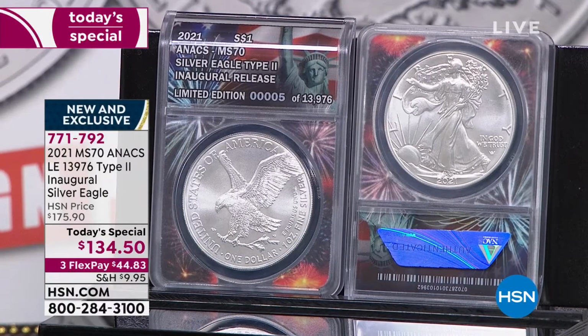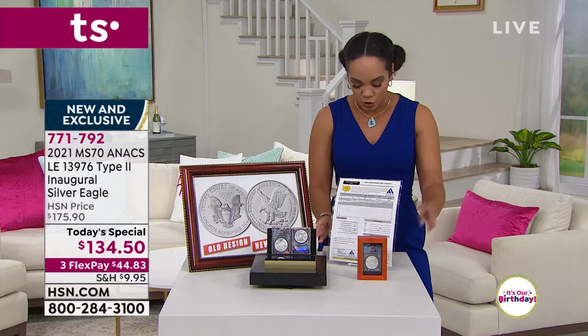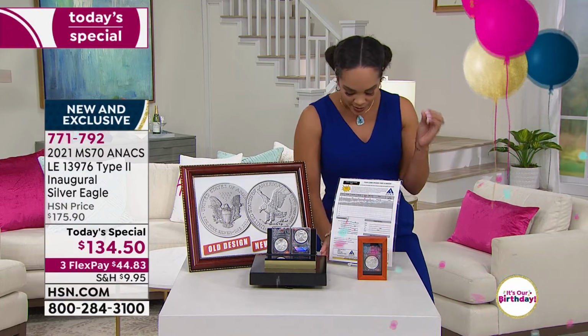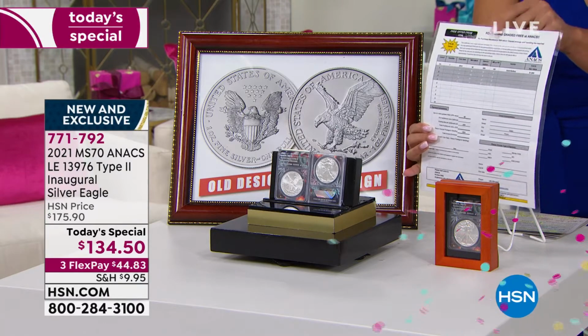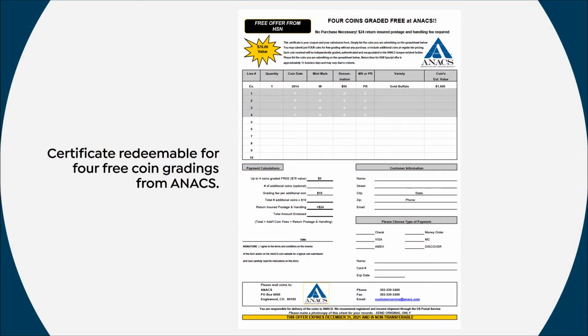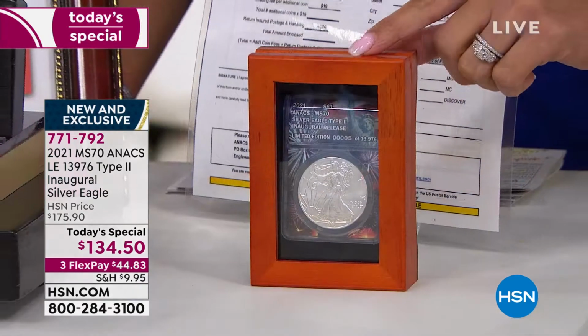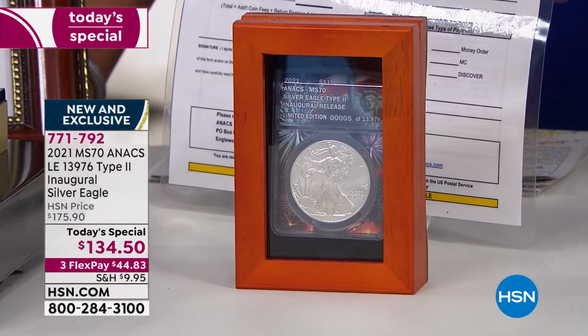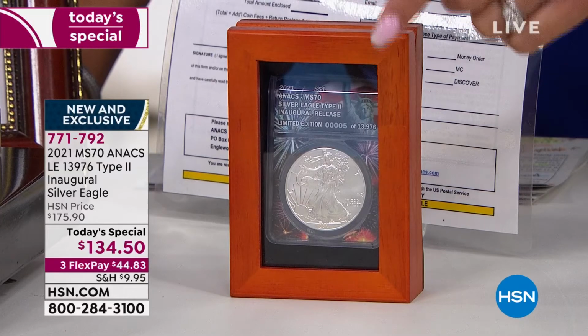What is so special about our today's special value, if any of these coins are left tomorrow, which is very unlikely, is that we are giving you a $76 value certificate, redeemable to grade 4 coins that you already have, coming from ANACS. You can only get that today with this special. You also get this beautiful display box. All the coins are encapsulated, which protects them so they stay in that perfect MS70 grade condition.